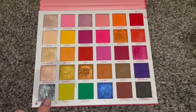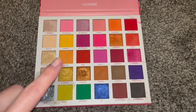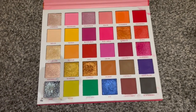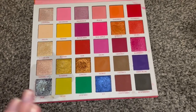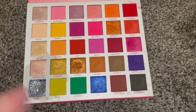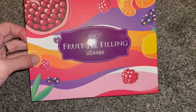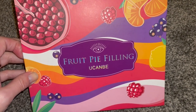She is an absolutely beautiful palette. Forget Jawbreaker by Jeffree Star. Get this one. If you're a makeup junkie, if you love just experimenting with makeup, if you've got people in your life who love playing around with makeup, this will make a really good gift. So yeah, this one is a fruit pie filling. I'm so sorry, Fruit Pie Filling from Ucanbe.